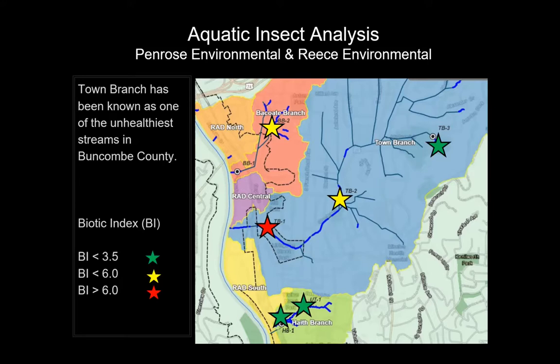Fairly good conditions were found above McCormick Field and a tributary to Town Branch and in Haith Branch. Marginally fair conditions in Town and Bacoate Branch, and one very poor condition site in Lower Town Branch.